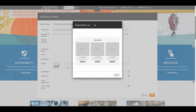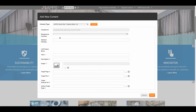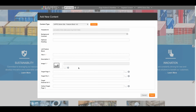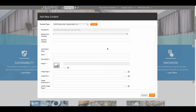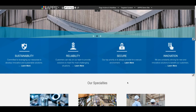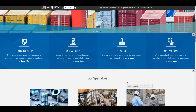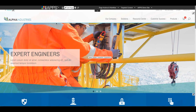So you can actually see what that looks like in context of the editor before committing to populating this and seeing the end result of it. So definitely a nice, helpful feature. Saves some time in trying to find the right content item to work within the page. So that's that. And as far as the form enhancements, we do have some updates from a form library standpoint.